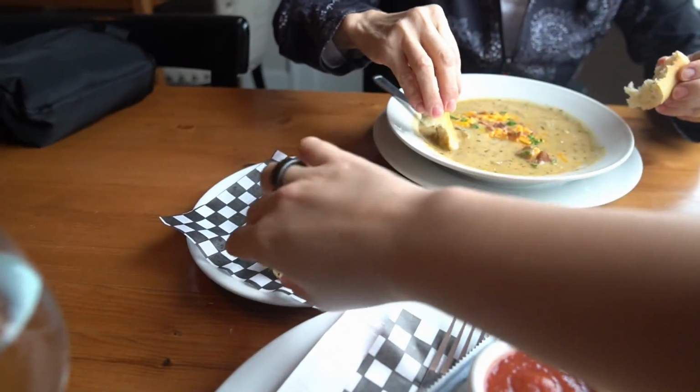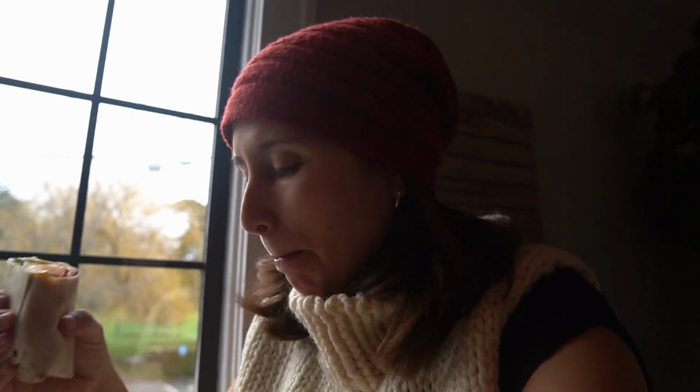Dip a little bit here so you can try the soup. It's really nice. I'm using tomato, basil, rosemary. That's right. Again, you guys, me and my wraps. I'm all about the breakfast wrap.